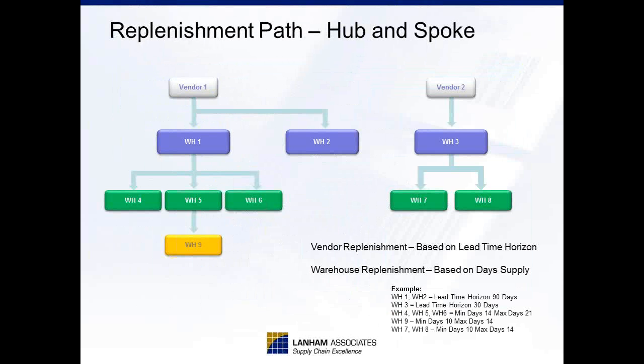Now this especially helps if I have an item that I call sporadic. This is an item that I don't sell a lot of at any location, but by rolling up the data and pulling the data up to the top level, now I get a much better picture of the sales and the information, and I'm able to do a forecast at that top level. The one on the right, vendor number 2, is a much more simple process where I might be buying into one location and that supplies to other locations.